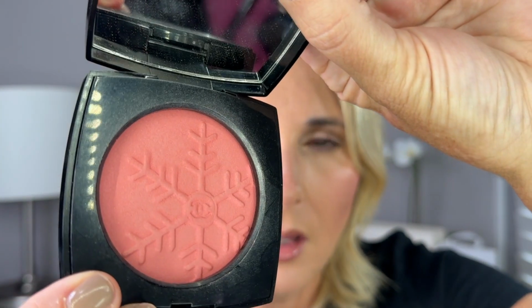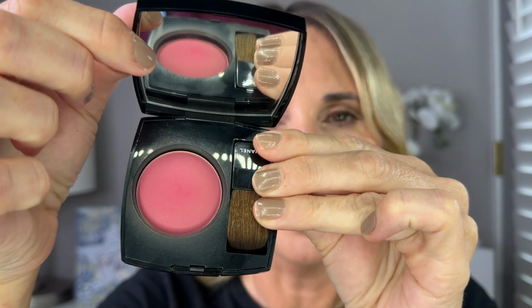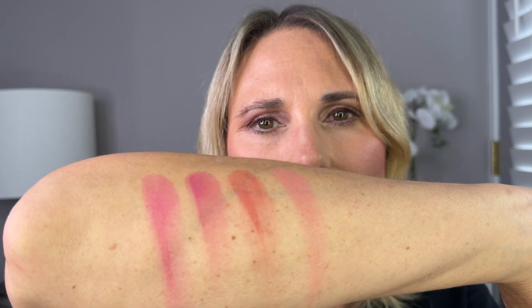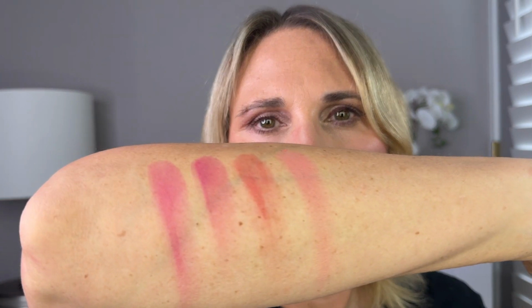This is the Le Beige Healthy Winter Glow in shade Rose Polaire, and I don't think this is going to be very similar either. That's more of a pink. This is Rose Rubin. So this one might be similar, so I'm going to swatch it next to it. Yeah, so that is pretty similar. So if you have Rose Rubin, that is almost identical to that berry.